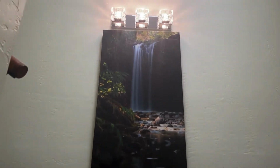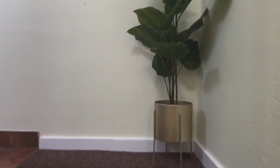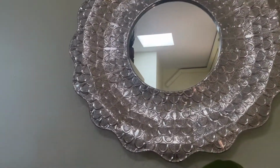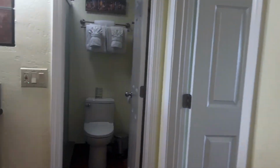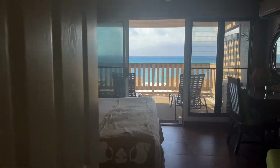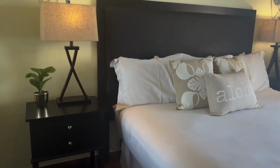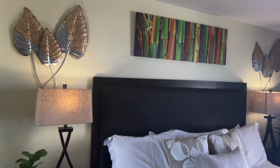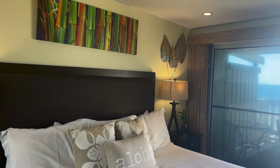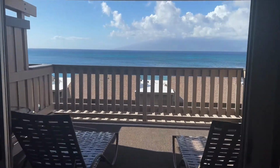There's 1 bedroom on each side of the staircase. This floor plan creates privacy between the 2 bedrooms. Neither one of them share a common wall. This is my favorite room in the condo. Just imagine waking up to these ocean views from bed.